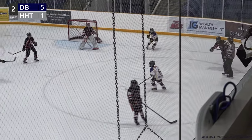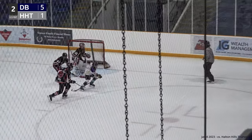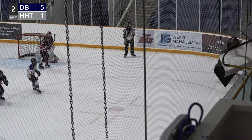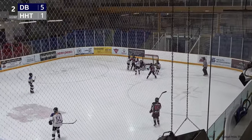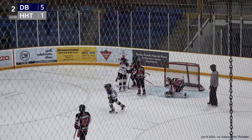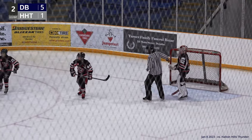And it's held in by Colin. He passes it back to Gilly. Gilly shot, hits the shin pad. Robler's going to chip it back to the boards. Gilly shot right in there. Oh, it sits in the pads. Well done. And there's a little bit of a skirmish. Hawkins and Peters having some fun. 5 seconds to go here.